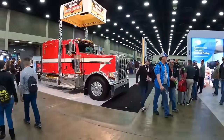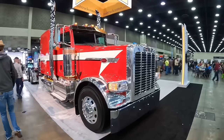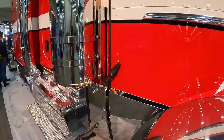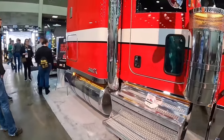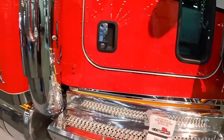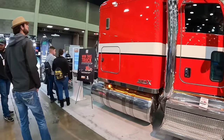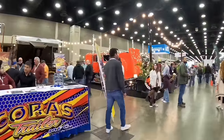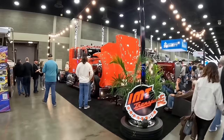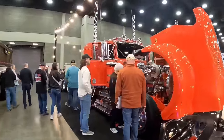Oh, 389X flat top. Win this truck. Let's go check it out. You guys like the chrome fenders? Looks all right, but I'm not a fan, but everybody's got different tastes. Not going to be filming everything inside, as you guys would probably get bored. IMT Transport. Oh man, this truck is so nice. I think it was just built last year.